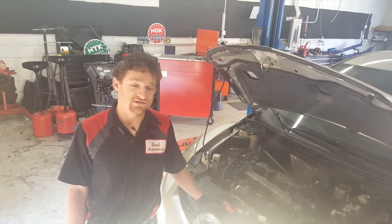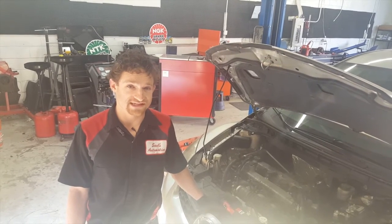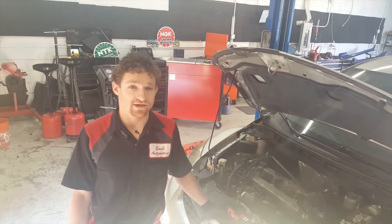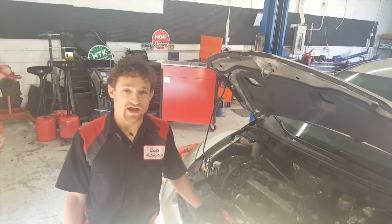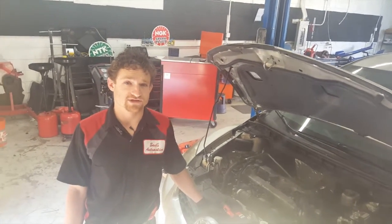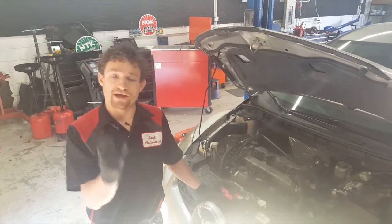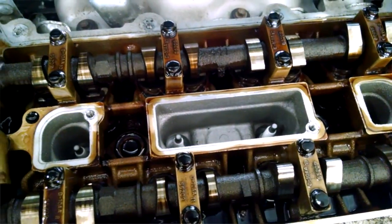In this case, because this engine's so high strung, the actual tensioner that holds tension on the timing chain to keep the camshafts and crankshaft in line had failed. This is a very common failure on these engines, and Ford typically tells us that they will replace this small little tensioner and give owners a new component for free. What they do not tell owners is that it's a 16-hour labor job to remove it from the vehicle.